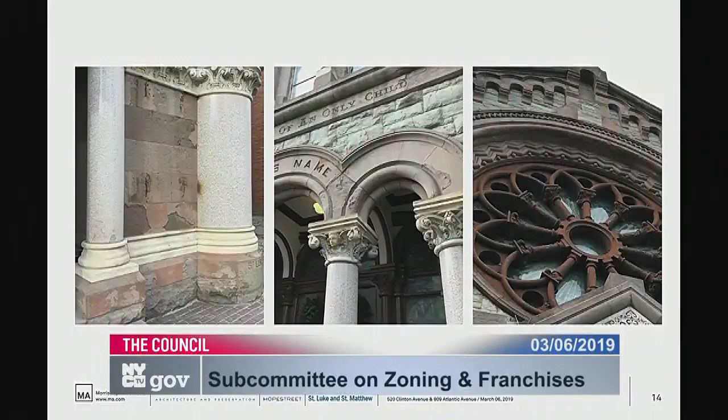Here you see some of the images, and you can see that the stone is spalling. There were a number of poor patches made, which caused further damage, and so the goal would be to put this into first-class condition, which Landmarks has approved. We had very extensive drawings that were presented to them.